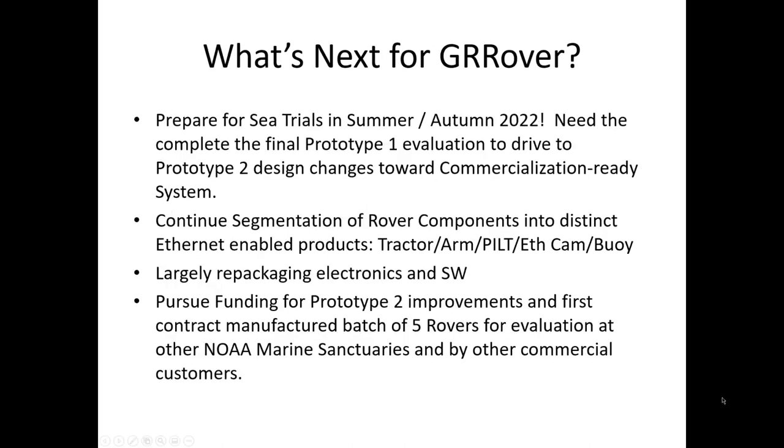So what's next for the Grover? We're going to prepare for our sea trials in summer. We need to complete those prototype one evaluations to drive prototype two designs and get it commercially ready. We don't want to build a bunch of rovers before we get that last set of evaluations to make note of any changes we want to make. We've been breaking these components out and I've got more pictures that I can get into in the question and answer section, if you want. I apologize for the dearth of pictures of the robot.